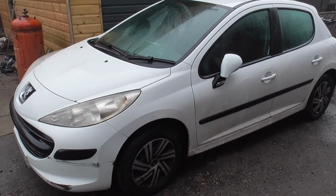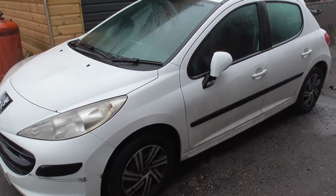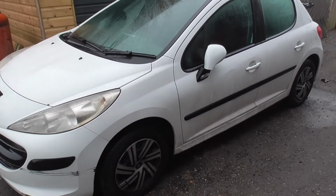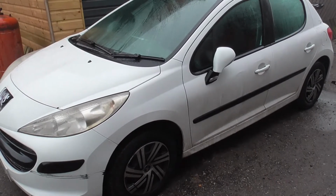Peugeot, 2006 1.4 HDI. I'm going to get set up inside and diagnose an airbag fault on this one.